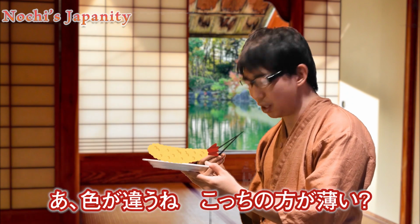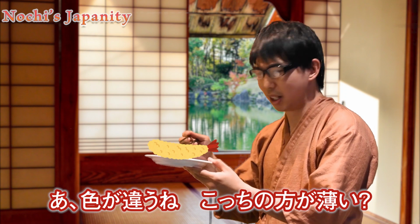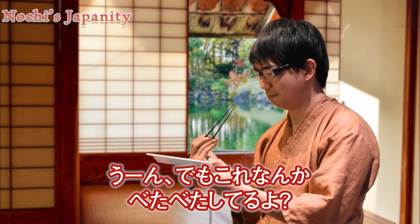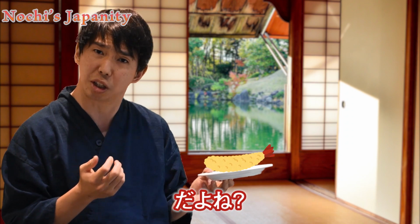Okay, the color is a little different and it's a little thinner. And I think it's a little sticky too. Yeah. Well, I think it's something like this. Isn't it?